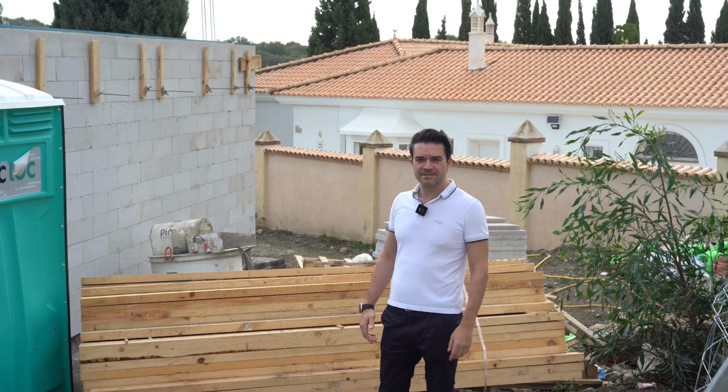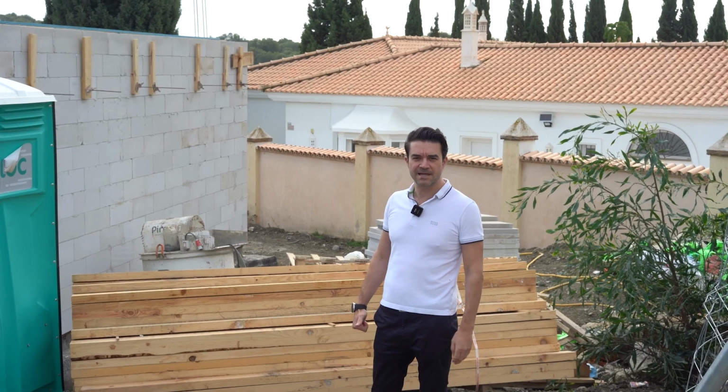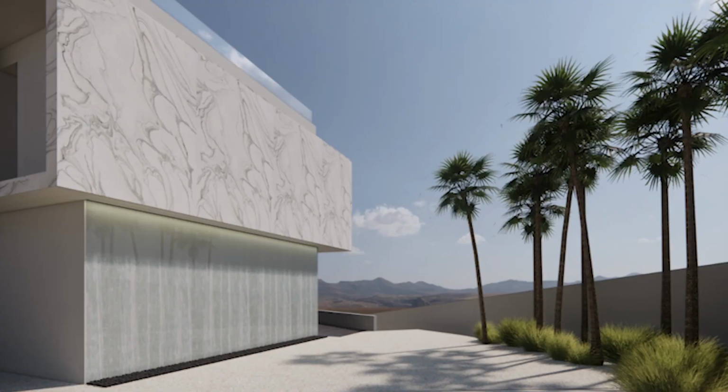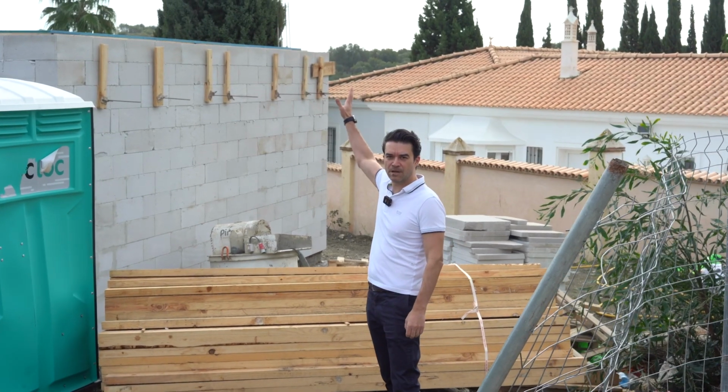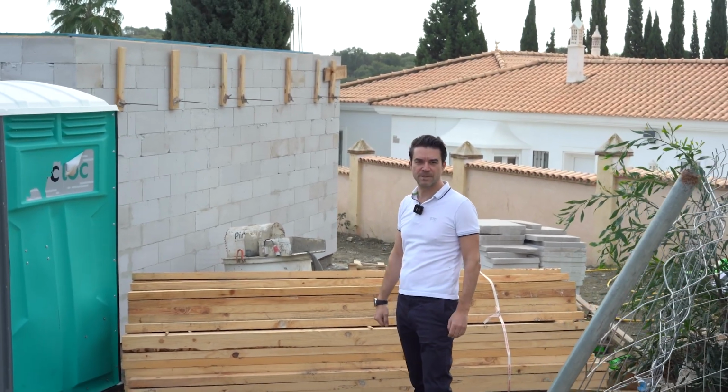Back again on site to see the progress on AFL Casa. This is the entrance of the building. This side of the building is going to have an amazing water feature, and the side above that will be cladded in Decton, which will be an amazing feature as well.